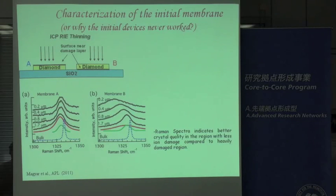So not only are these diamond membranes not great for photonics because they are strained, it's also very important to actually know which side you are up, which side you are down.